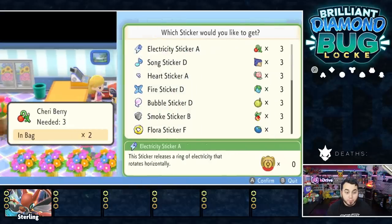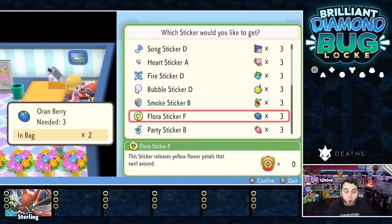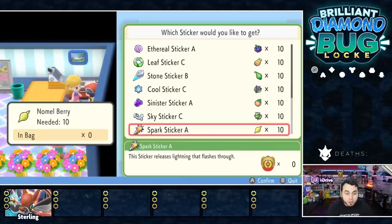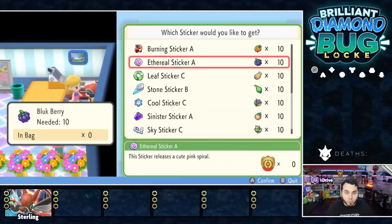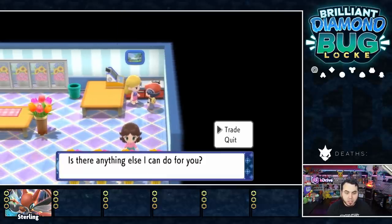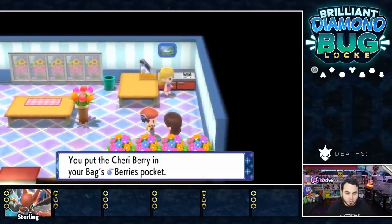Ooh, I can trade berries for stickers. Oh, I love it. I love it. Look at the Spark sticker, the Sinister. Oh my God, why are the stickers the best thing ever? Okay, I need more song stickers. Song sticker D. I need to get some Chesto berries so I can get some song stickers. A cherry berry. That's not it, I need Chesto berries for my little friend.